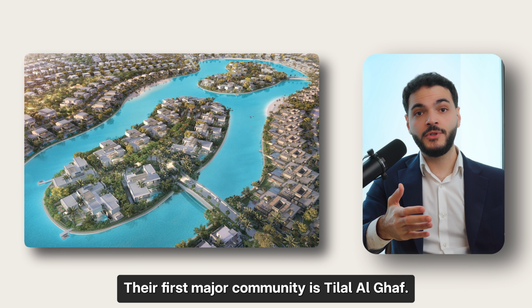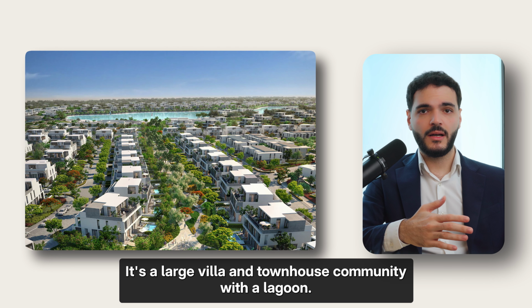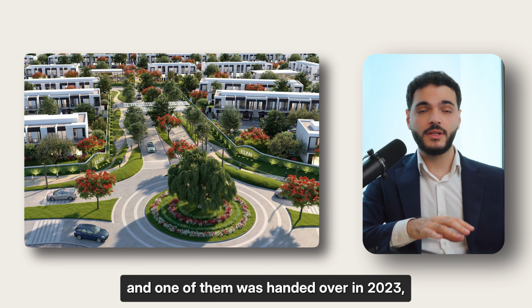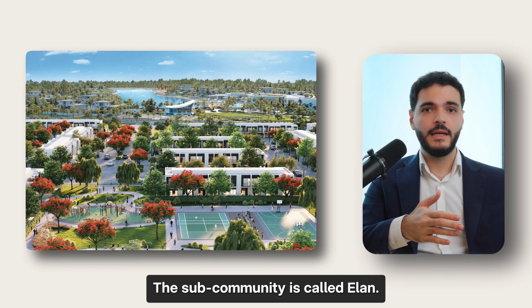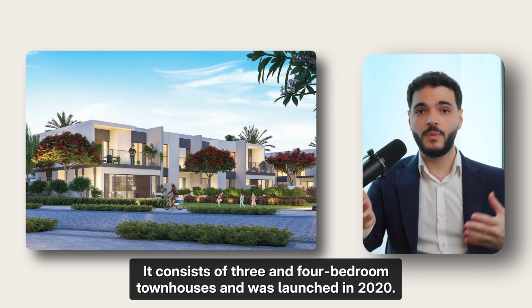Their first major community is Tilal Al Ghaf. It's a large villa and townhouse community with a lagoon. They've finished 2 clusters already, and one of them was handed over in 2023, so we have enough data to draw some conclusions. The sub-community is called Ilan. It consists of 3 and 4 bedroom townhouses and was launched in 2020.